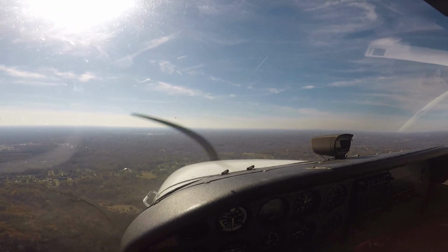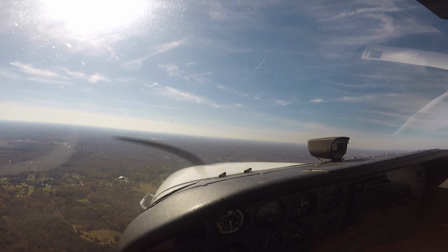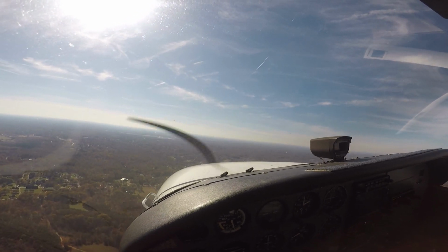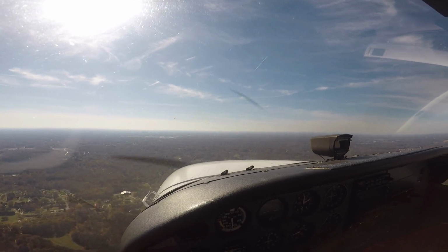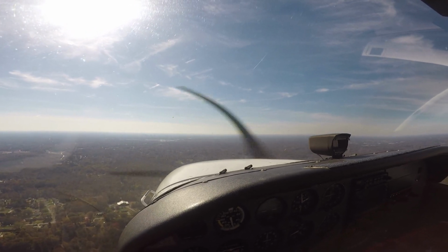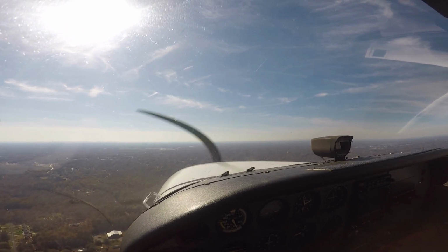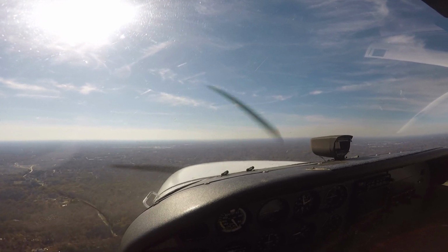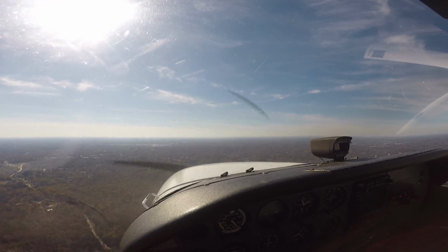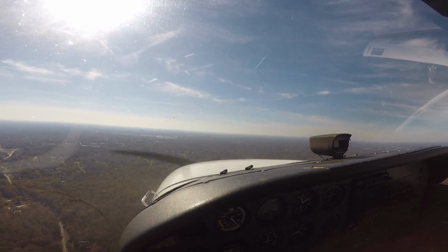Winston Tower, Air Care 1. Air Care 1, Winston Tower. Air Care 1, back with you. We're about 12 to the southeast. Air Care 1, proceed to Amanda Baptist, wind 230 at 9, gust 15, altimeter 3006. 3006, Air Care 1. Air Care 1, advise landing short, certified 85 Yankee, runway 22 clear to land. 22 clear to land, 85 Yankee.